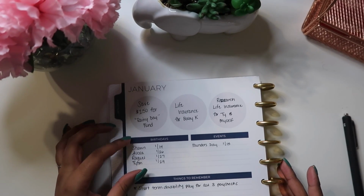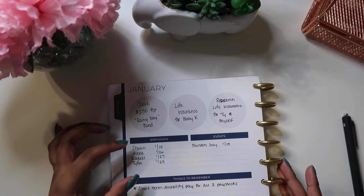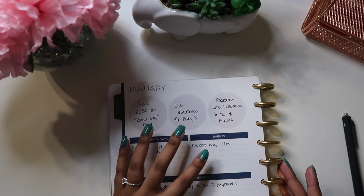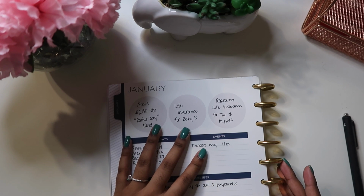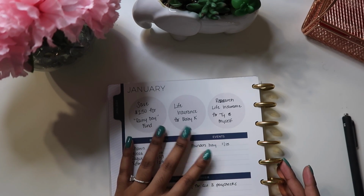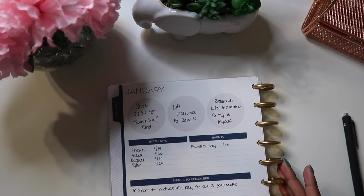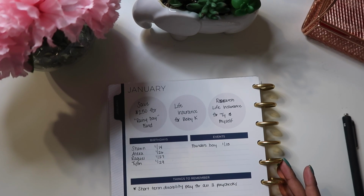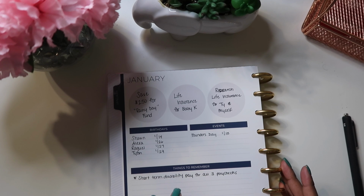I also put in birthdays just in case I need to buy birthday presents for any of those people, and I can put that in my budget. And then any events I will be spending money on, so that I can put that in my budget as well. I will not be spending any money for Founders Day, but that's a special day, so we're keeping that in there. And then things to remember, here I have my short-term disability, so that I know to budget for less than what my actual pay is, because you only get 60% when you are on short-term disability.